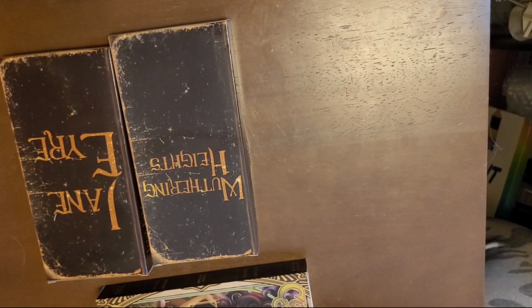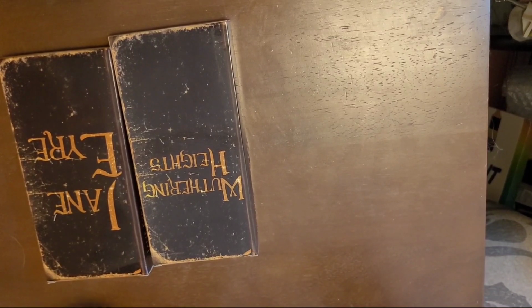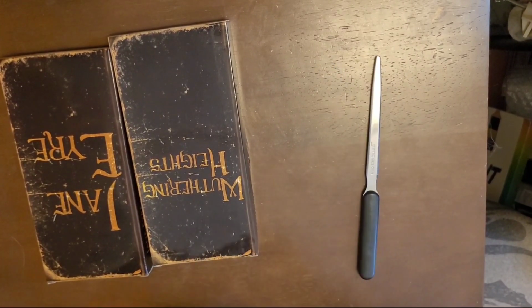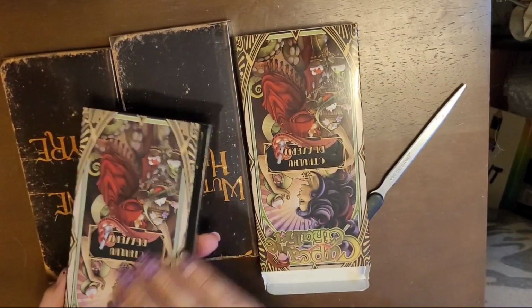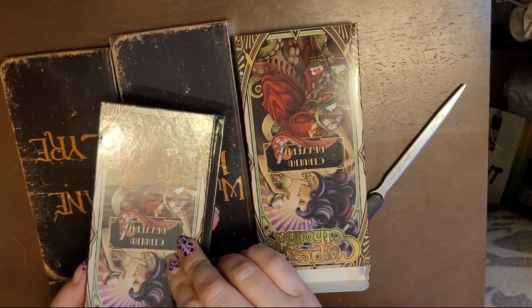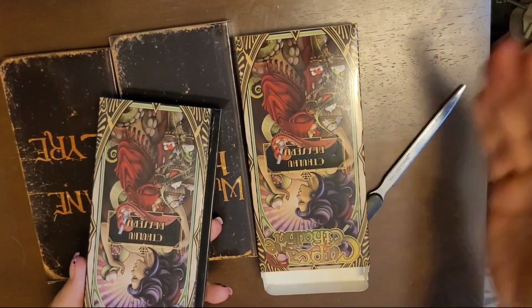I just had it. Here it is. That's what happens when you set things down where they don't belong. Anyway. Okay. So this is Cthulhu Desserts, and it is Cthulhu, because this is the name of a book series.